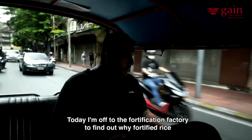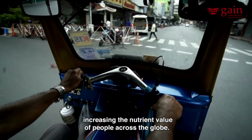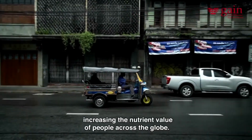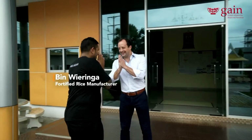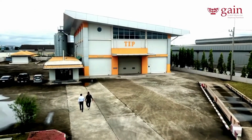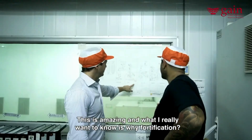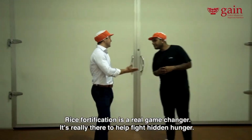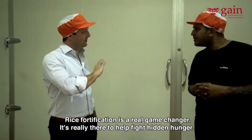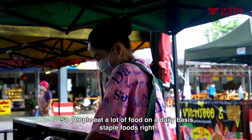This is amazing. And what I really want to know is why fortification? Rice fortification is a real game changer. It's really there to help fight hidden hunger. People eat a lot of food on a daily basis, staple foods, so they do get the calories most of the time, but it doesn't mean they also get the micronutrients they need. Fortifying the staple foods that they eat can really help fight hidden hunger. Absolutely, one third of the world eats rice on a daily basis, so rice fortification is a real game changer.